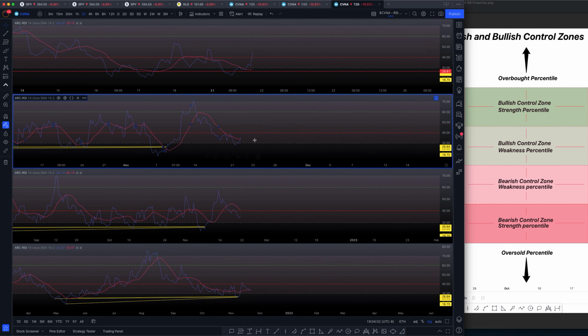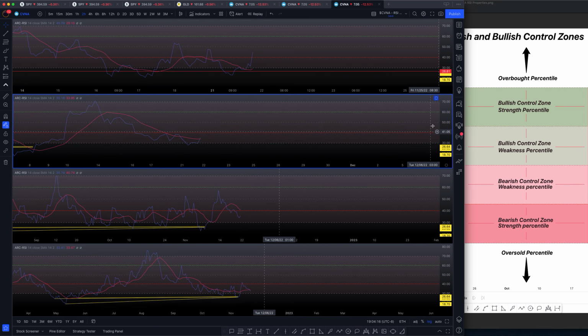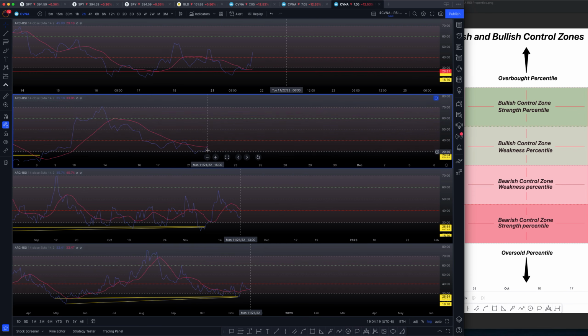Okay, so now the hourly is suggesting a continuation to the upside as well. We are now above the moving average, which is very bullish. And in this particular RSI, we are approaching the shallow areas of the bear strength percentile, which means that we can be likely gravitated into bear weakness. But I would like it to be a little closer into this shallow area here so that we can continue that upside. But the pivot is great.